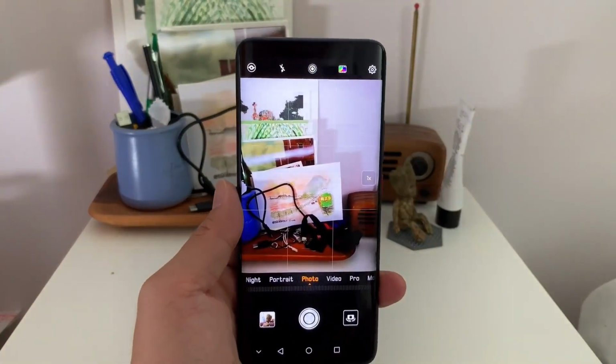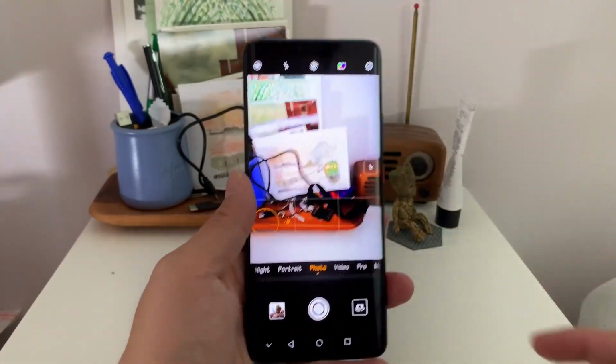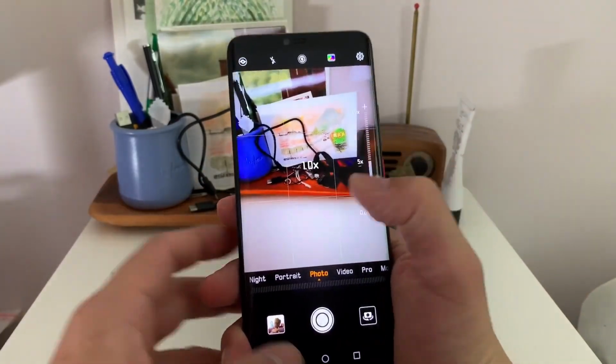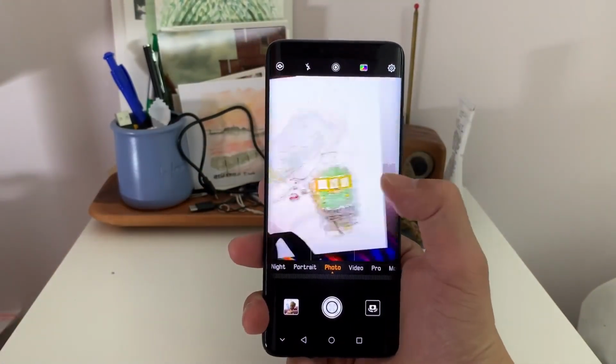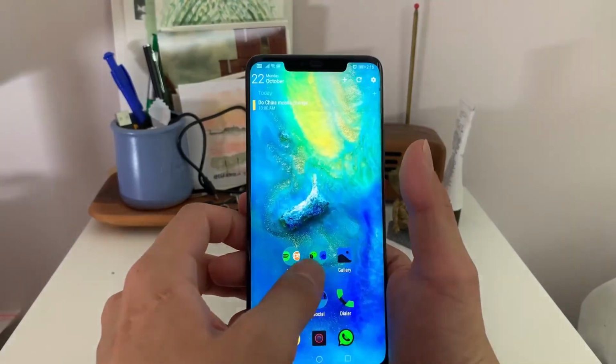On the Huawei Mate 20 Pro, you notice the zoom button is right here. So if I hold my phone with the left hand, I can't reach that one hand. I have to use the second hand. Now if you hold it with your right hand, I guess it's a little bit easier to reach, but it's still a little awkward. It's just better if the button is down here.